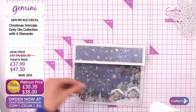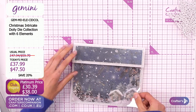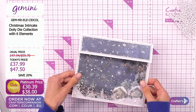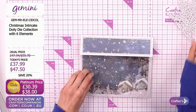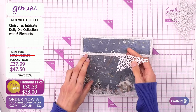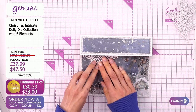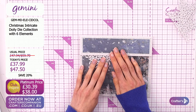Then what we've done is we've taken a piece of acetate, and that's the same width as our card base, and that's just going to go on the inside there. But before we stick that down, we're just going to lay it into position. So we're going to line it up, and then we're going to bring back in our snowflakes, because we're going to add our snowflakes to this area, but we just want to tuck them behind this folded piece. And then we're going to stick the folded piece over the top just to give us a little bit of a neater finish.